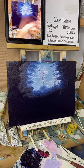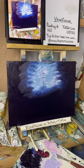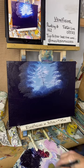So, where's my rounded brush there? So I might just use the rounded brush on this. I'm gonna go straight into some color of this lavender that I made up. Let's just see how this sort of goes on.